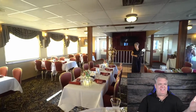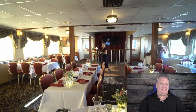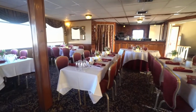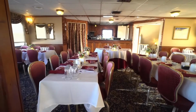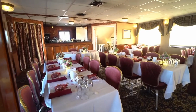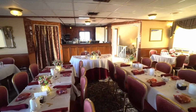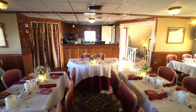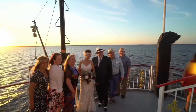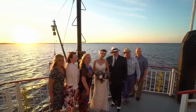But again, just getting some inside shots, some detailed shots of them, and letting you guys see what the interior of the boat looked like. This is what we had to work with. It was a very small, intimate wedding. Had family members there, close friends there, and we had a great time. Like I said, I got some great footage here. This is on the front of the boat.